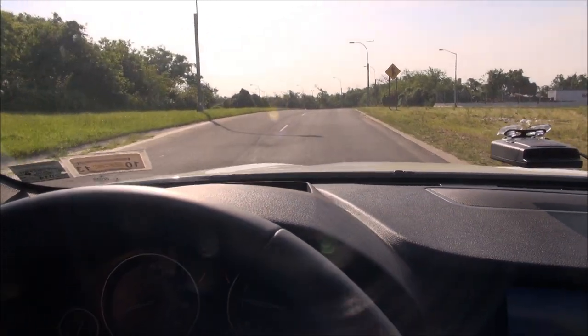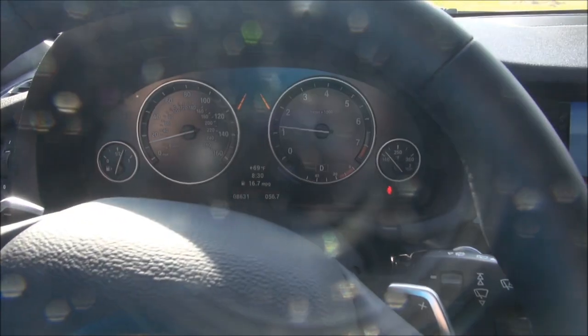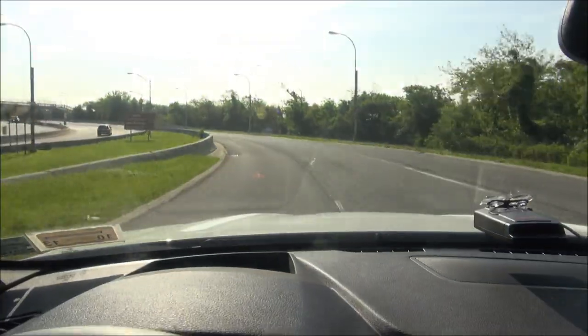The most impressive thing about this car, besides the engine, is the handling. It literally does handle like a regular sedan. Just want to point that out to you.